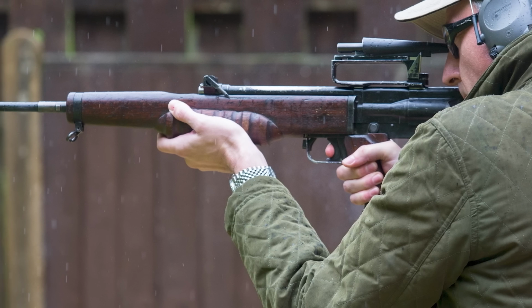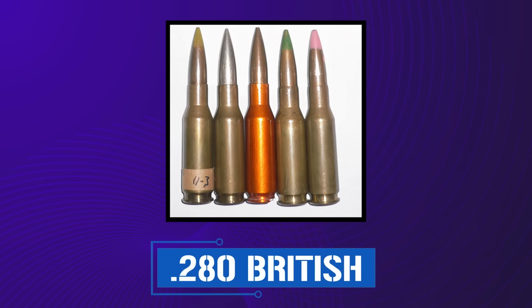The EM2 was a bullpup, optically sighted rifle that fired the intermediate .280 British cartridge, which was briefly adopted by the British Army in 1951. It was a phenomenal weapon system, no doubt, and would have revolutionized the small arms world had it not been crushed by the machinations of politicians. But it was a very different mechanical design to the eventual SA80 family.